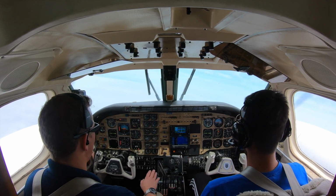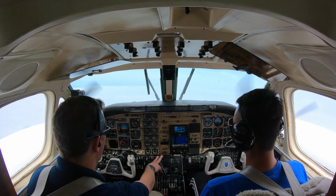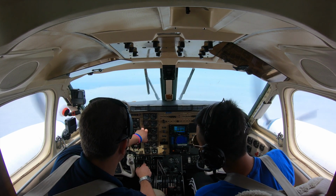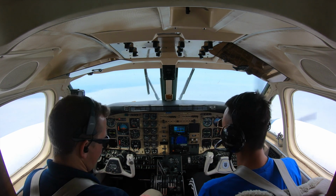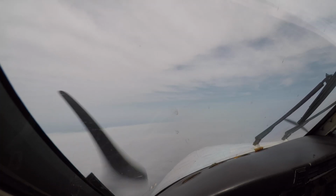330, 14,000. Alright, since we're climbing all the way up there, we'll speed up our climb a little bit. And we know that we can actually cross over this first red line because our RPM is set at 19. We can actually bring it all the way up just past 15 on the torque if we wanted to. Obviously, we don't have that much power available. But if we did, we could. Yep, we are full fuel today.